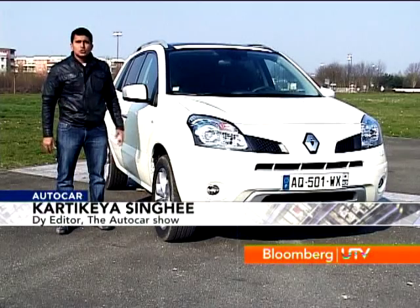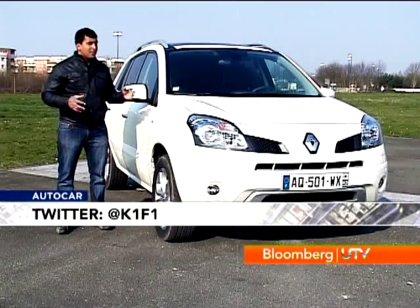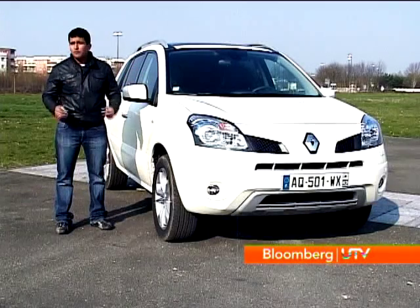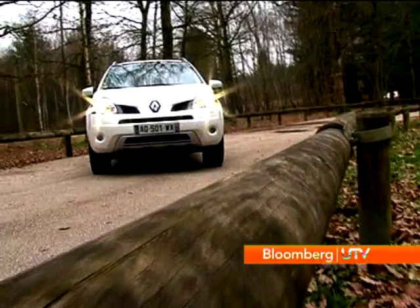Renault is slated to launch two new products in the Indian market, one of which is the sedan, the Fluence, which we've driven earlier on the Autocar show, and this is the second, this SUV called the Koleos. It is based on the Nissan X-Trail platform, which we have seen in the Indian market already, but now it's time to check out what the Koleos is like.